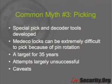So the other myth is picking, that Medeco and other high-security UL-rated locks can't be picked. Special pick and decoder tools have been developed.